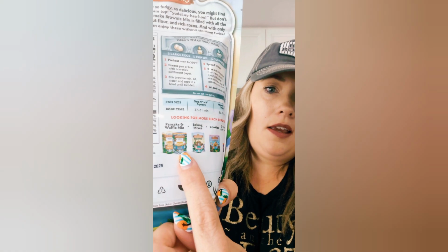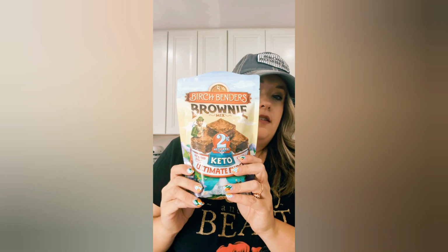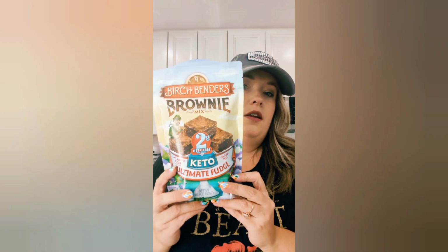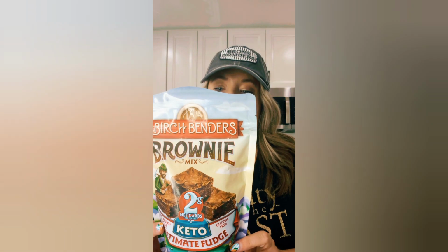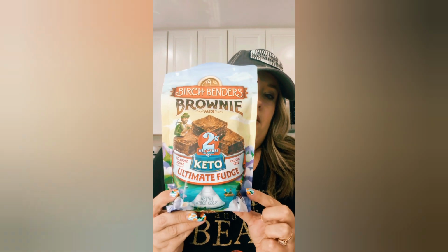So they have paleo pancakes, keto pancakes, and then they also have these cookies and the individual cups. So if you're looking for something different than this, this brand does offer other options as well. If you don't want this particular thing, they do have so many good recipes. So again, this is great. Birch Benders, keto, ultimate fudge brownies.